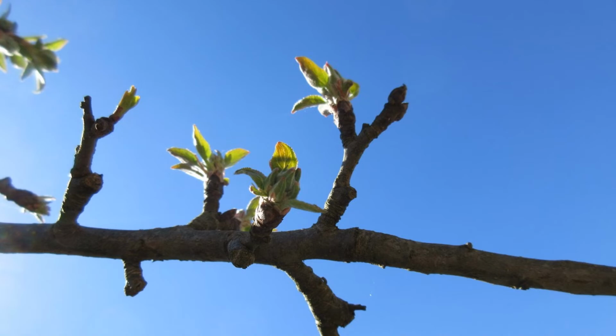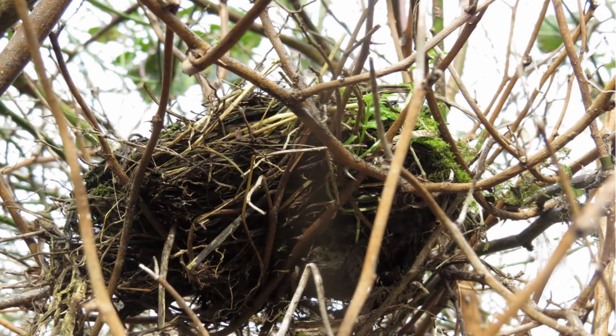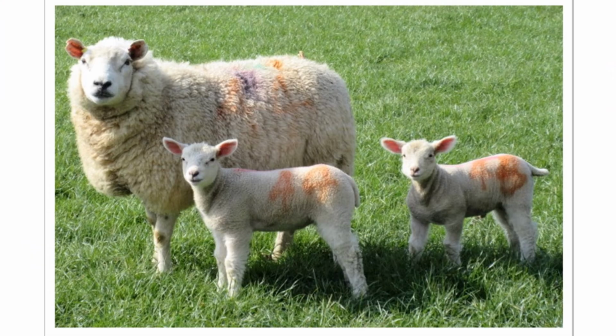Then, after a few weeks, the days start to get longer again. There will be more light once more and more warmth too. Spring has come. Trees grow new leaves, ready to start work again. Flowers start to grow, ready to make more seeds. Birds start to sing again. They make their nests ready to have baby birds. And animals have their young. Look at these cute little lambs.